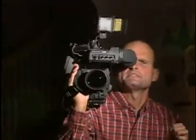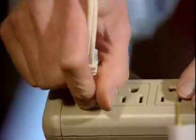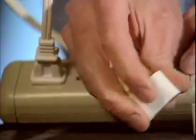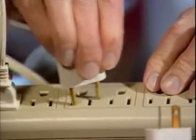These batteries must be dead. This plug fits in this socket perfectly, but this plug is from Europe, and it doesn't fit in our sockets. No way.